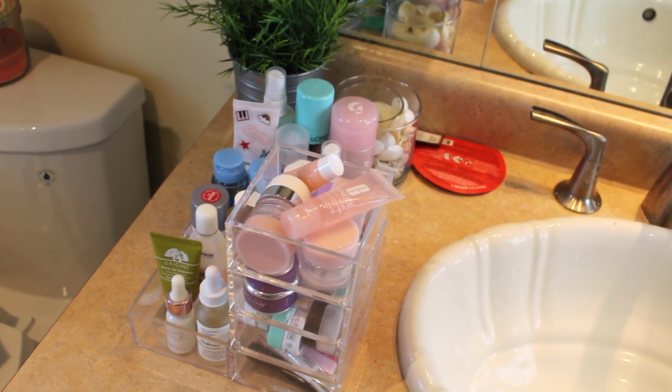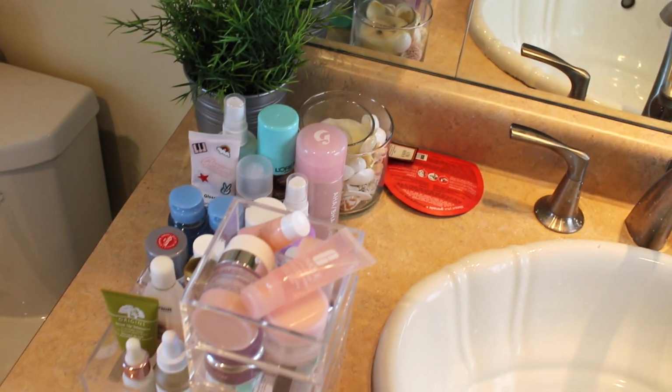Now that I have everything in its little compartments all organized, I can now put it back in the shelves.